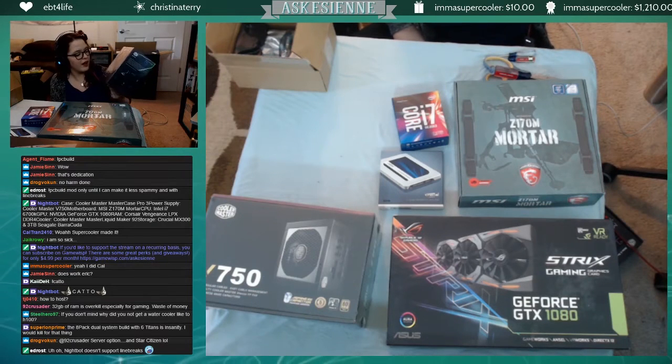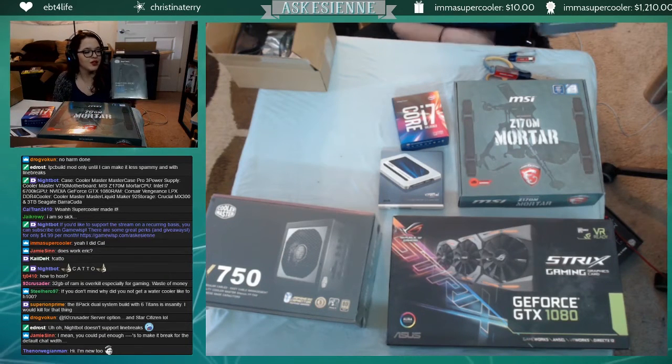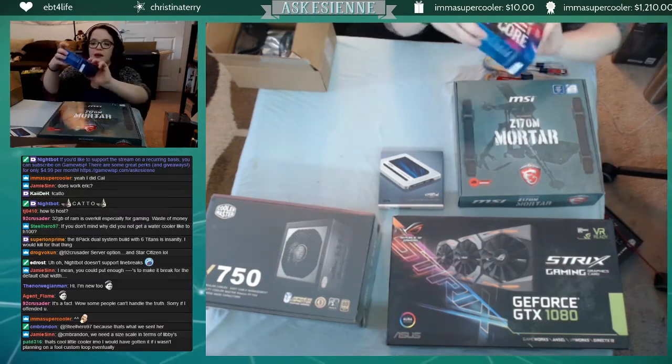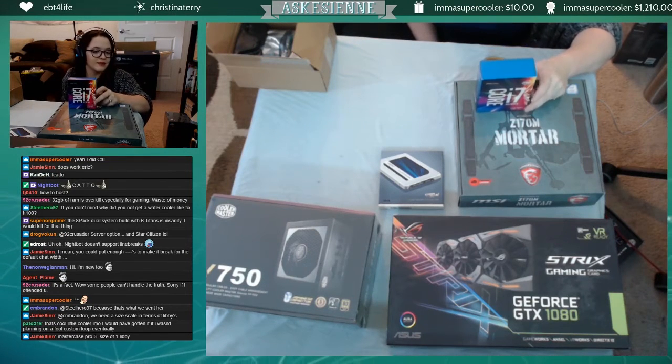It's the Master Liquid Maker. I'm excited. I already got the rundown from Cooler Master about how to install this correctly. So I got my i7. Eric's making a command. It's a cool little cooler. It is a very cool cooler from Cooler Master.